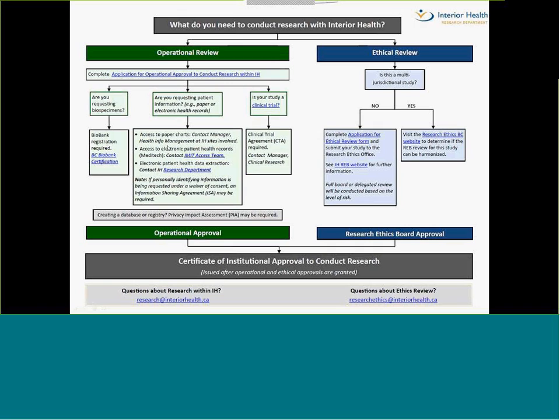Then this larger component in the middle here relates to the data request, and we'll get into that in more detail as we move forward. And also, for clinical trials, there can be additional agreements like trial agreements or financial agreements that apply. So that is mediated through our clinical research manager, Colleen Adderley.